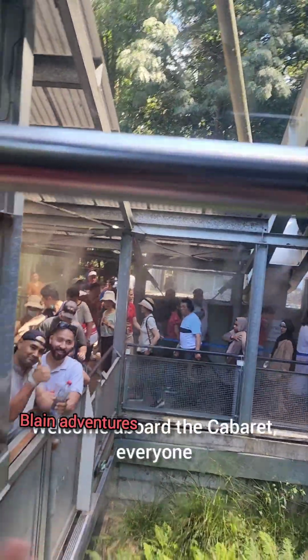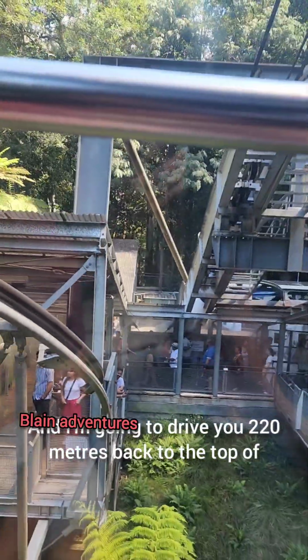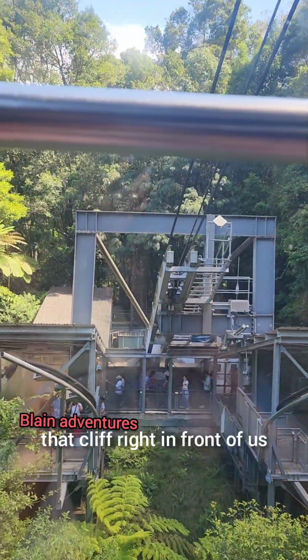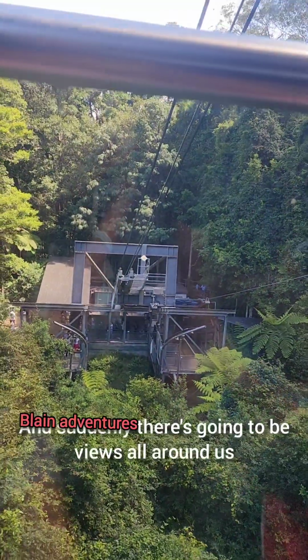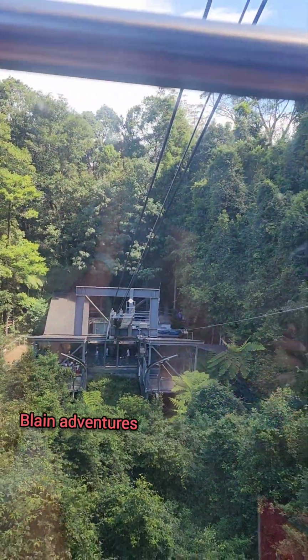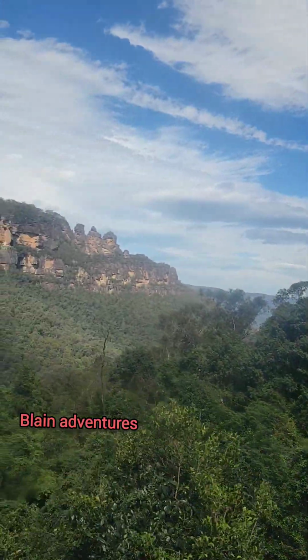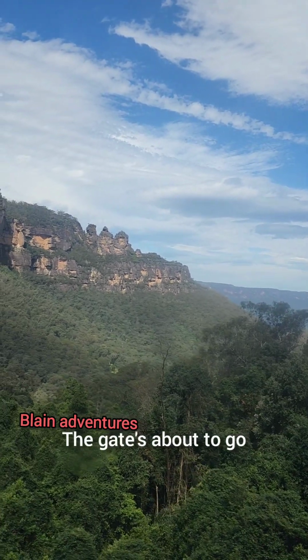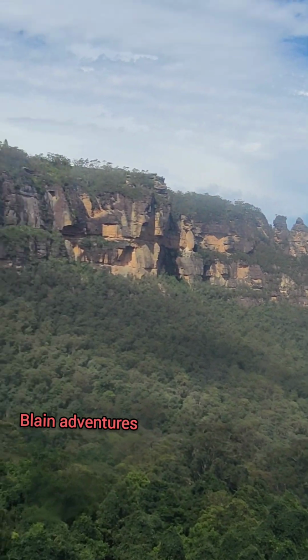Welcome aboard the cableway, everyone. And I'm going to drive you 220 metres back to the top of that cliff right in front of us. As you can see, we're exiting the top of the canopy of the rainforest, and suddenly there's going to be views all around us. Hey guys, in the front, don't miss the waterfall. The gate's about to go. And there it is, that is the Katoomba Falls out the front window there.